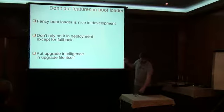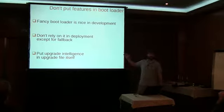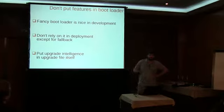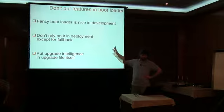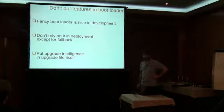So to remove features from the bootloader, the fancy features of the bootloader are essential and nice to have during development. During development, you want to be able to do TFTP boot, which means you need a network driver in the bootloader. During development, you want to boot from an SD card, which means you need an SD card driver in your bootloader. But in the field, you don't need all that stuff. The one that goes into the field should be as simple as possible. Maybe it's still the same code, but don't rely on it.